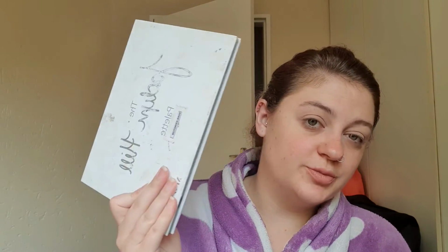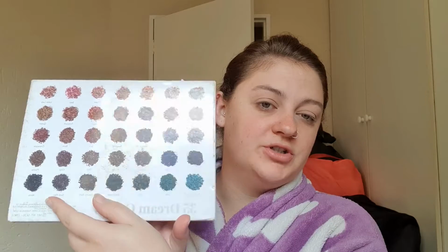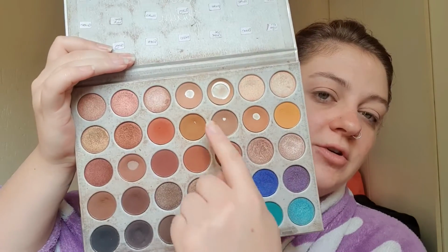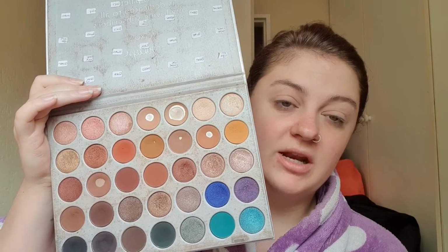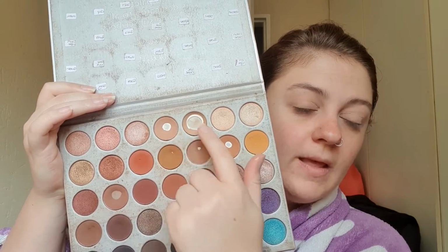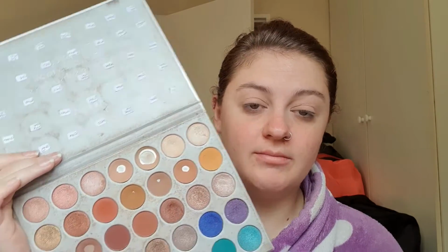Okay, so for the eye look, I know it's a lot coming in with a super huge palette like this, but there are two specific colors in this palette that I love working with, and they just do the trick. This is my Jaclyn Hill palette by Morphe. It's the original one, so the first palette, because she has two. Two colors I'm going to go in with are these two here. You can see there's almost nothing left of them, and I'm hitting pan on them. I'm going to mix these two, and I'm going to put them in my crease and on my lid.